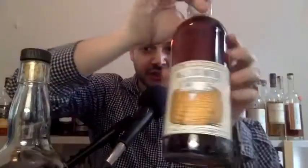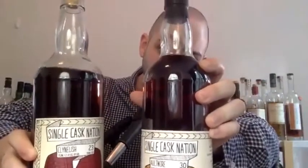And in the release before that, we did an 8-year-old Clinlish. That sounds right. The younger Clinlish was in bourbon, and we did a 23-year-old Clinlish in sherry. Talking about going into the 30-year-old Aultmore, I would venture to say the Clinlish is darker. It is, even a hair darker.